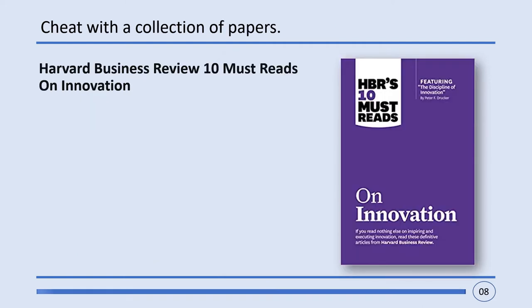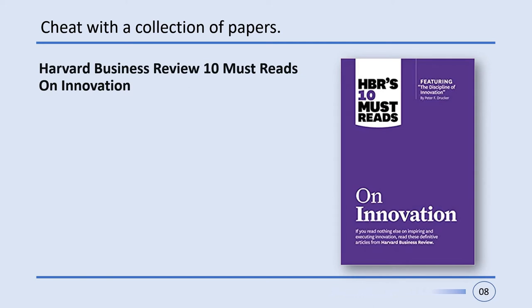This next book is unashamedly a bit of a cheat, being a collection of 10 papers from the Harvard Business Review. There are some great reads here, including the paper that gave us the real win worth it framework, a classic paper on innovation traps, and another on innovation killers. You can dip into these short pieces often and they're eminently quotable.